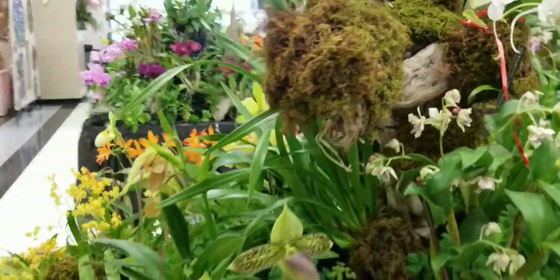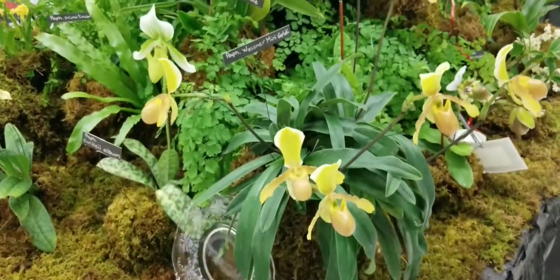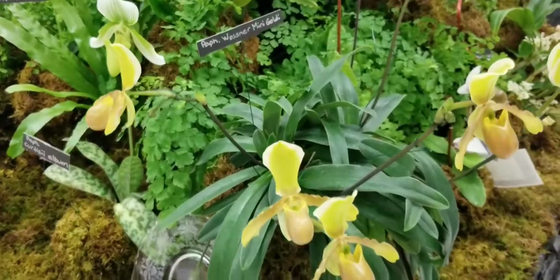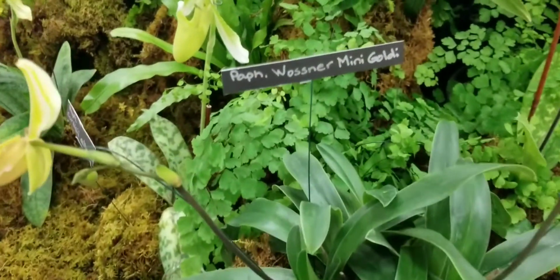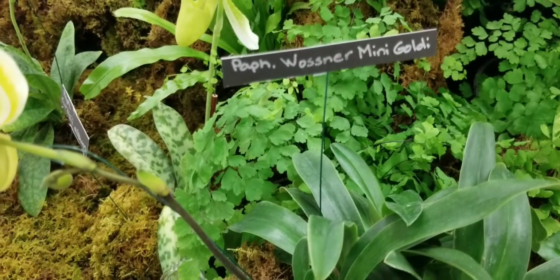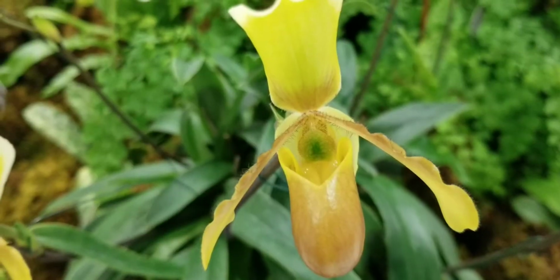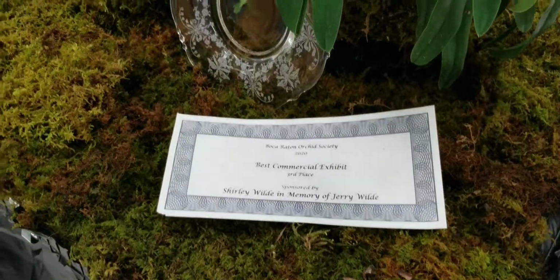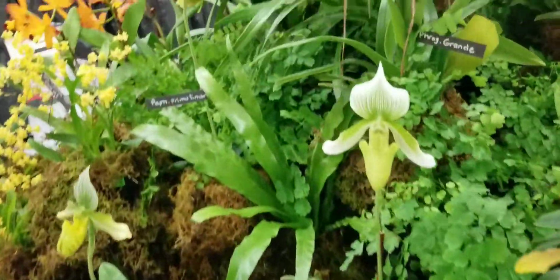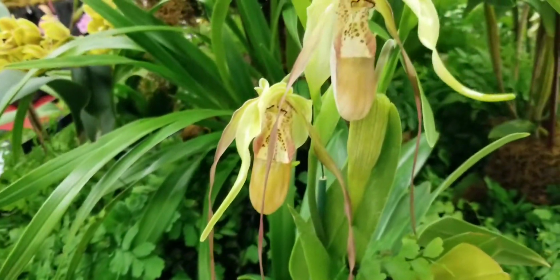Okay, so of course Springwater you'll see lots and lots of paths, Paphiopedilums, like this beautiful group over here, Wasner Mini Goldie. Look at that Mini Goldie. So shiny, so perfect, so happy. There's their third place. And of course the endless variety of frags, paths.